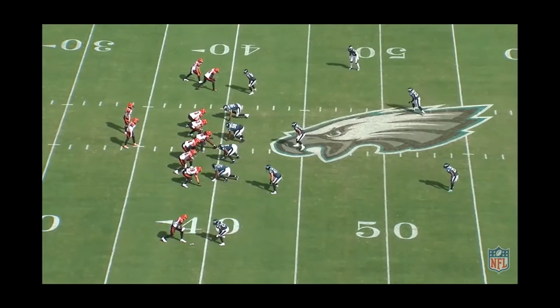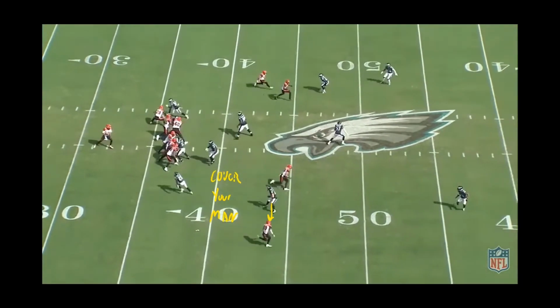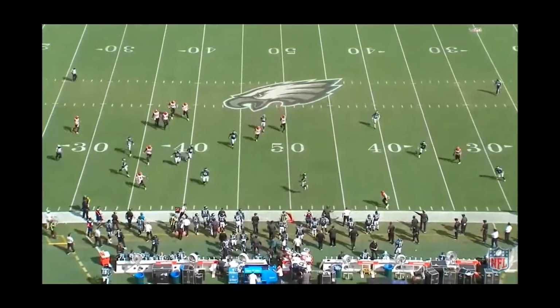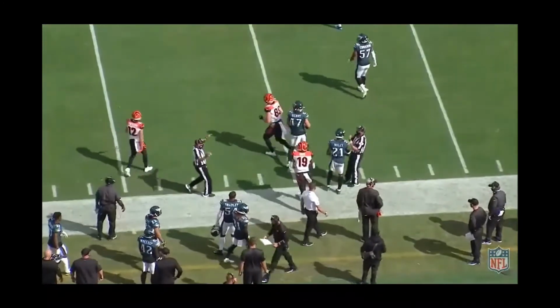All right, now on this play, Joe Burrow's going to take the snap. Now he's going to toss to the wide receiver. Listen, Nate Gary gets caught out of position again, as you'll see later. Nate, cover your man. As you can see, Nate steps up. Boom, right over the top of his head. Nate, stay with your man.